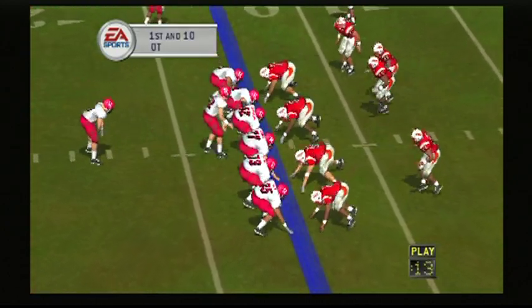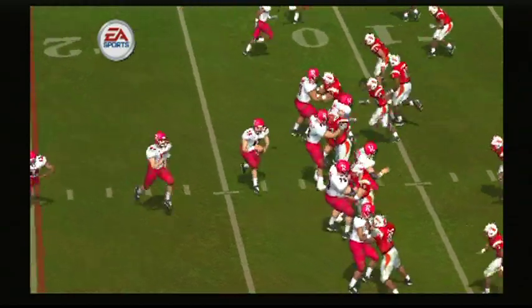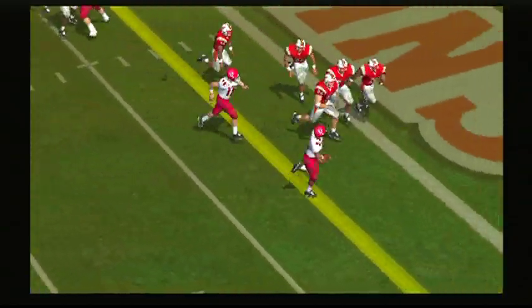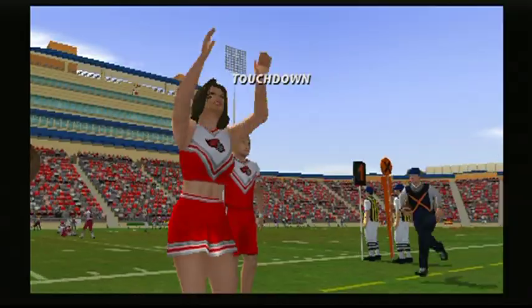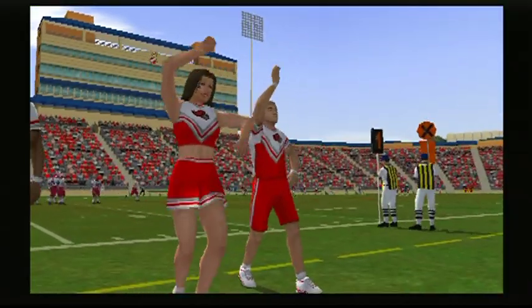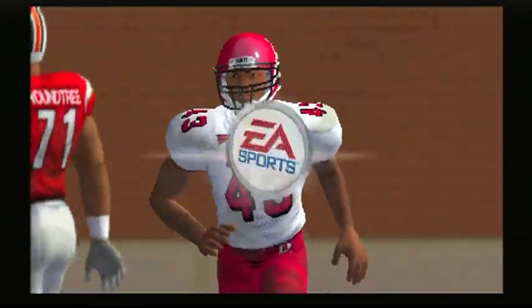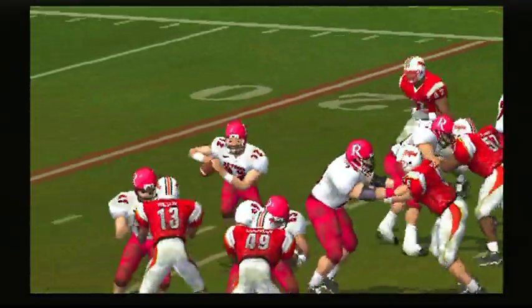Maryland lines up defensively in a 4-3. Here's an option, right side. Pitches back. And they'll score. I'm so impressed with this running back, Coach. Let me tell you, Kirk, he got the ball a couple of moves later. He's in there for a touchdown. What a play.